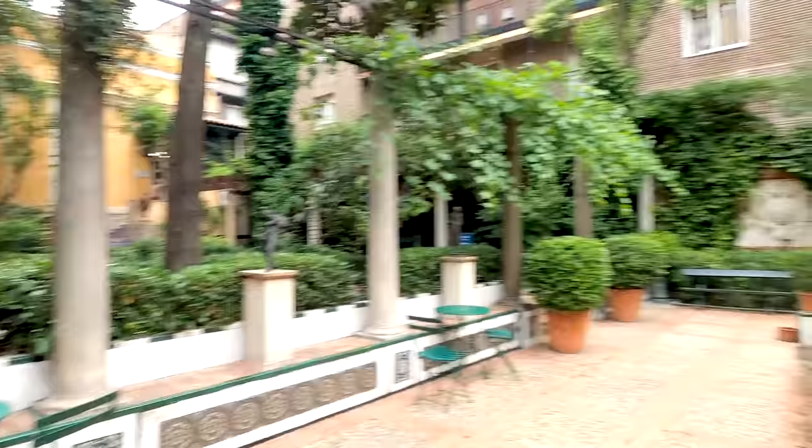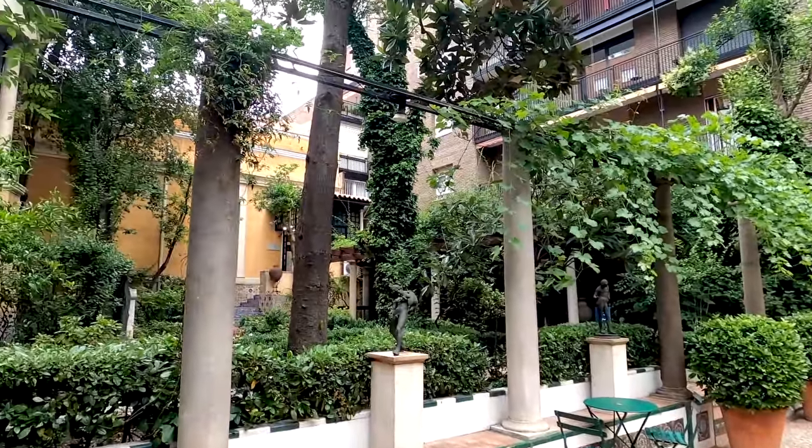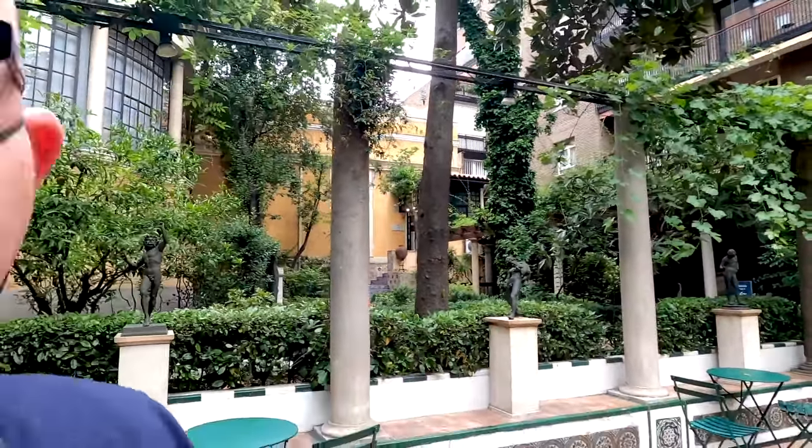Well, that was a nice visit here to the Sorolla Museum. The rooms inside are still furnished like they were during the artist's life, including the beautiful studio there, with all of his canvases on the wall. It's a very nice place to go. It's not that big, but for sure worth checking out.